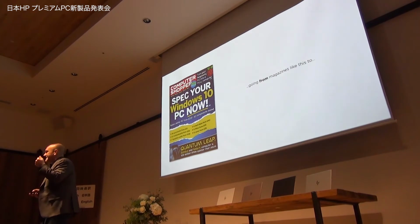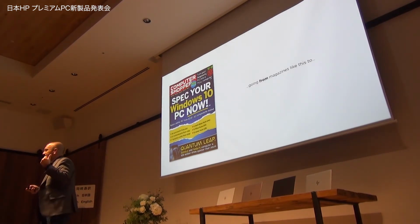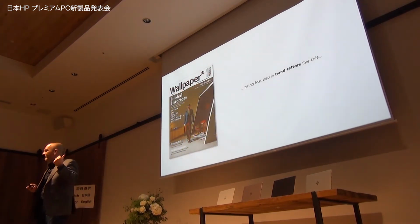This would have been a magazine that we would have said, yes, we made it to a magazine, we're on the cover, we're here, we're there. There's nothing wrong with it. We still want to be in the tech industry. But what's interesting is, being in that magazine is great if you're focused on tech. But if you're focused on lifestyle, it's that magazine, when we show up there, all of a sudden you go, wow, HP isn't just a technology company, it's a company designing products for one's lifestyle.